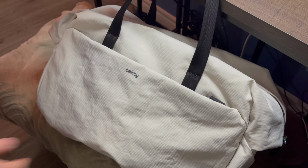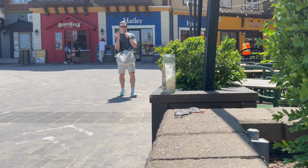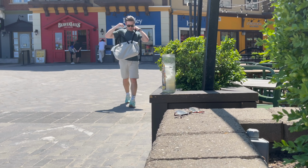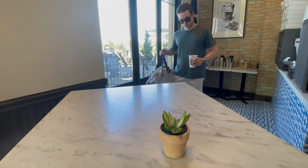Now, when it comes to the shoulder strap, maybe the only downside of the bag is it's not heavily padded. It's only a 30-liter bag, a weekender bag, so it's not going to be a huge deal, though it is not really padded too much.